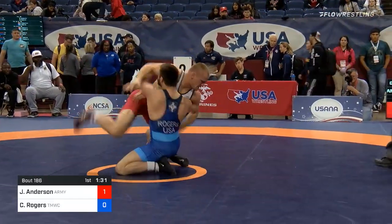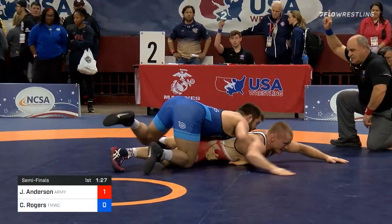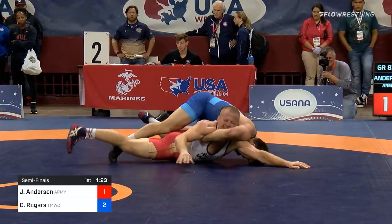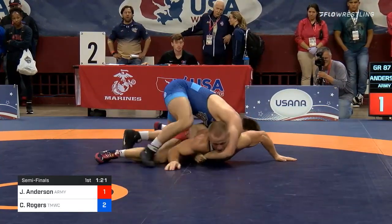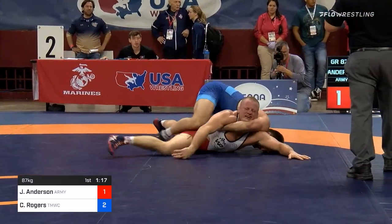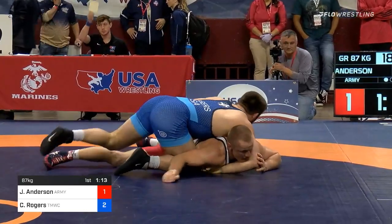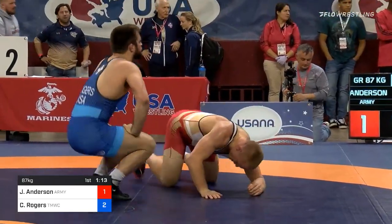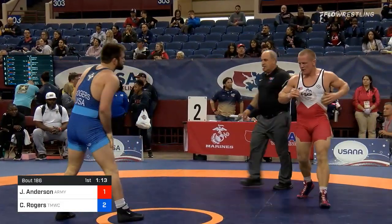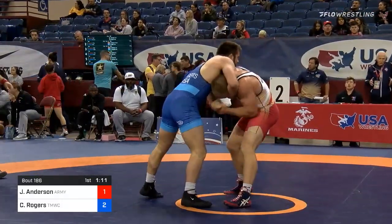Anderson, nice little footwork there, and Rogers peeks out, gets the takedown. He goes up 2-1. Rogers now locks over the head, kind of a modified assassin position. And he's getting a lot of torque on Anderson's face, neck, but no points. Anderson took a look over at the clock, and I think he's happy to have escaped that position without giving up any more points than he did.